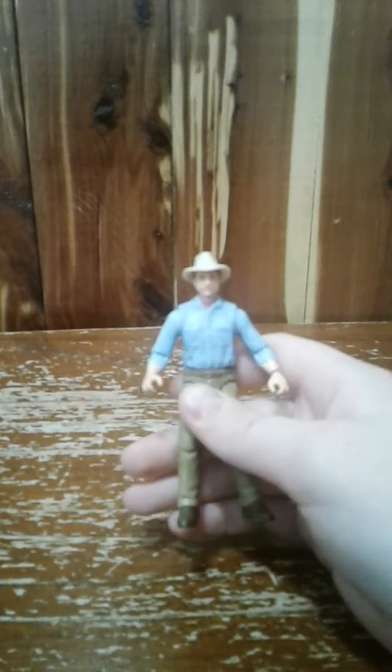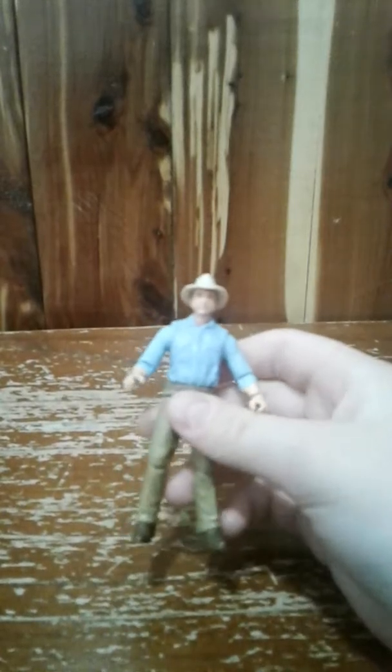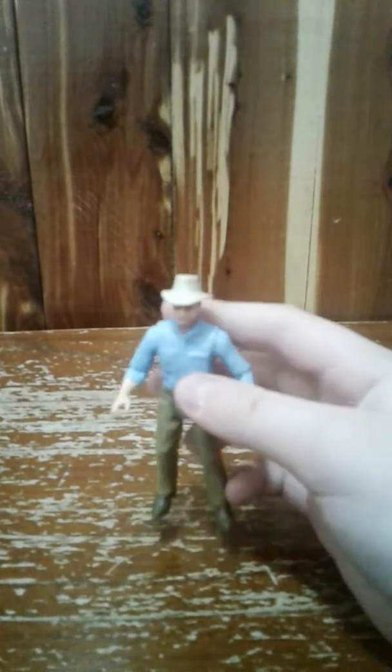Let's look at Alan now. Now, I guess you could say that this is the new off-color Alan, because it's not the exact same colors. Like, this blue should be way darker. This is like a baby blue.